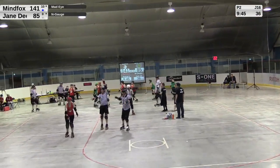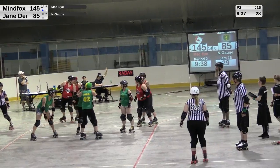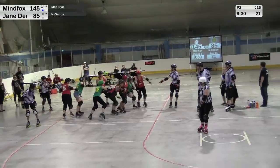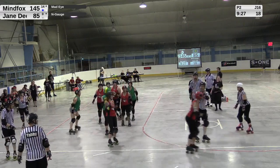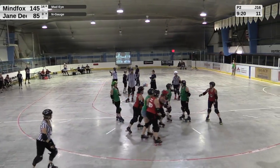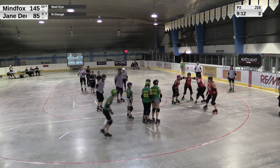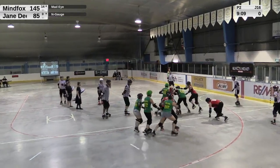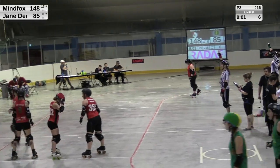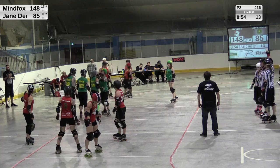Now through the pack once again. Engage, unfortunately, another cut track and heads back to the box. So what started as an early power jam will now continue as a power jam, allowing Mindfox to build on the lead. A bit of milling about on the track. Mad Eye going to the box. Engage as the other jammer returning to the track. Packs loosely set up on turn 2. And ultimately with no lead jam, full 2 minutes, and that's called off. So Mindfox managing to get 17 points that jam, bringing their total up to 148. Jane Deere meanwhile sitting at 85.